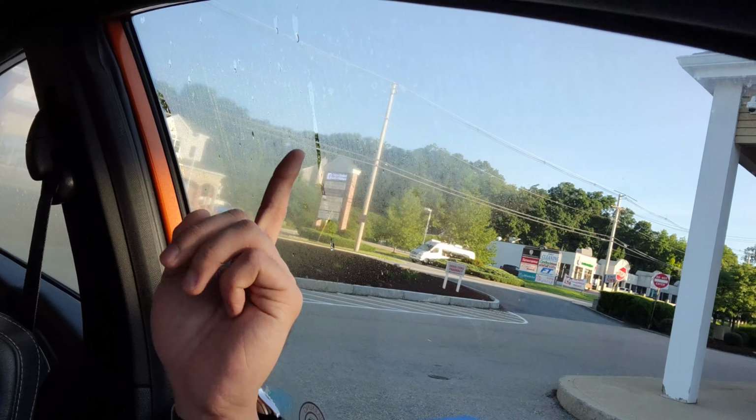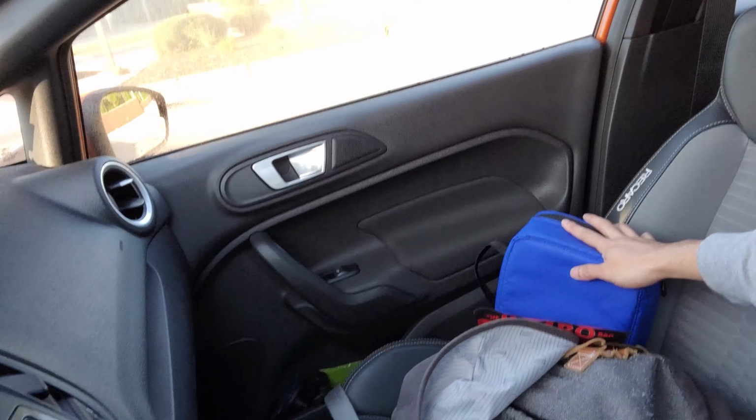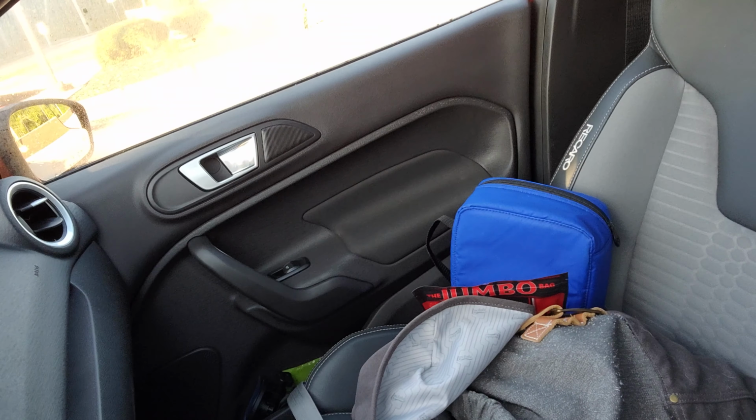It's my very first track day, so we're going to have loads of fun. I'm going to learn a lot, and it's super early because track day starts at 8 a.m. It's so early that there's actually some condensation on the windows here. I got a bunch of stuff in here: my food, just my bag, camera stuff, and some Jack Links here at CBS. So I'm prepared. I'm ready to have some fun today, and I'll see you guys at the track.